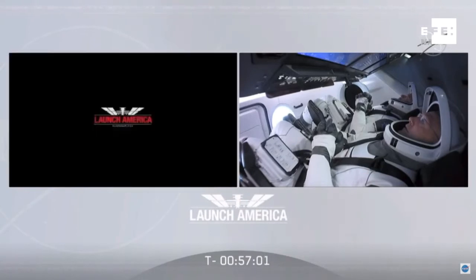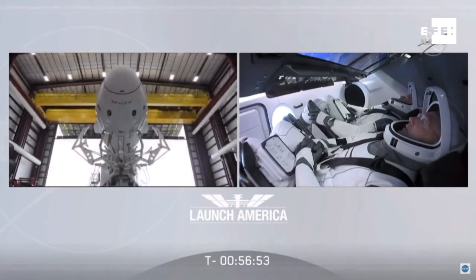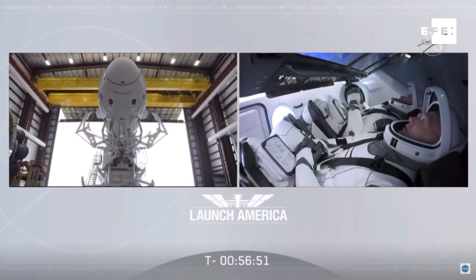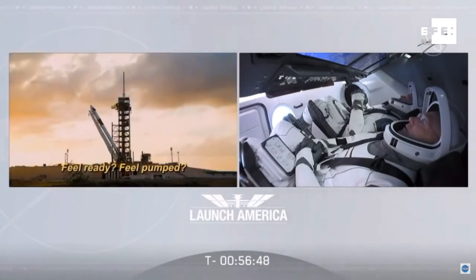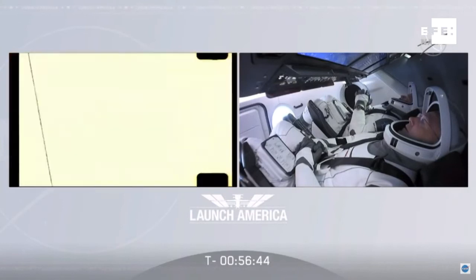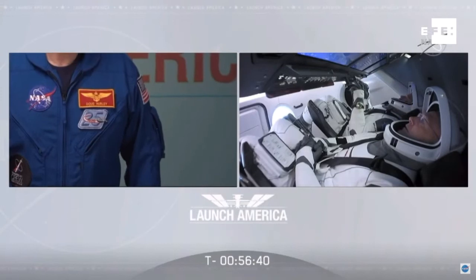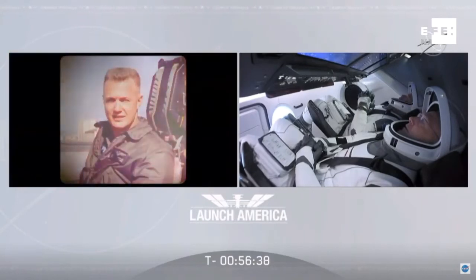Please review your launch commit criteria. Again, this is to review and confirm a violation of launch commit criteria. We are tracking one issue with weather still. And I think we'll need to track that all the way down to launch to clear that. This will also go for arming the launch escape system and go for propellant load.